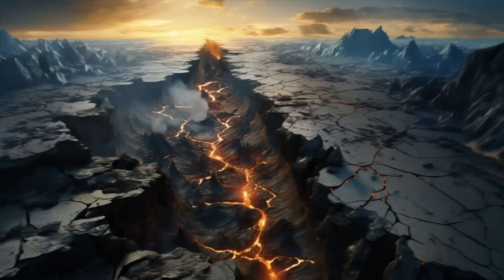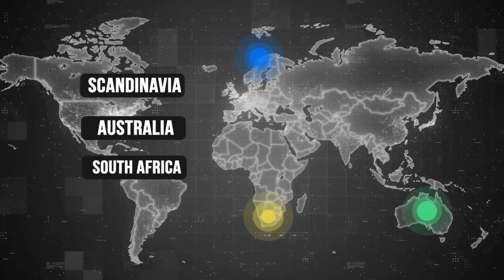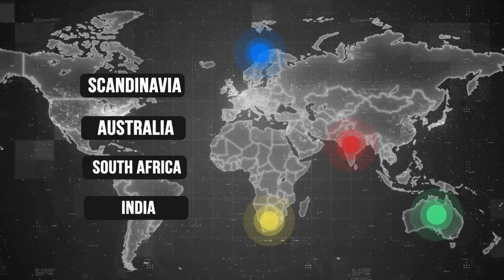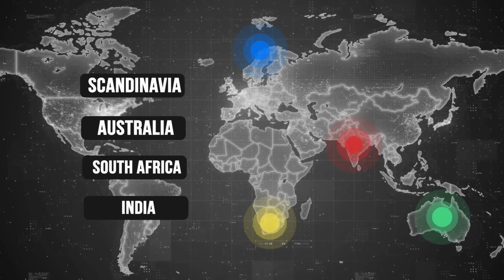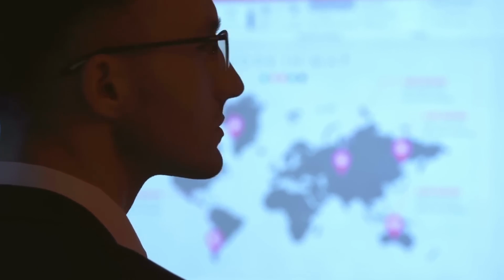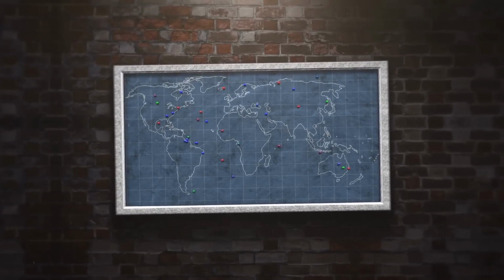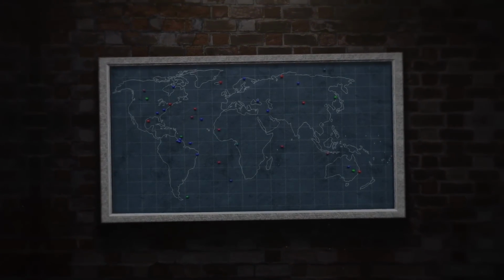These ancient seeds aren't just found in Scandinavia, but also in Australia, South Africa, and India. Scientists aren't sure if all these seeds came from the same place or if they grew separately in different parts of the world. So there's still a lot to learn, and scientists need to keep digging to figure out if all these ancient seeds are related to each other.